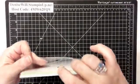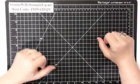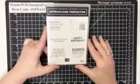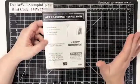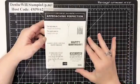And there are stamp sets too. Right now I only have one of the free Sale-A-Bration stamp sets. This one is called Approaching Perfection, and it's perfect for birthdays. Who doesn't send birthday cards? That's probably one of the, other than Christmas cards, one of the most common cards people send.